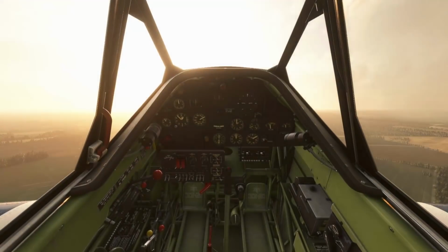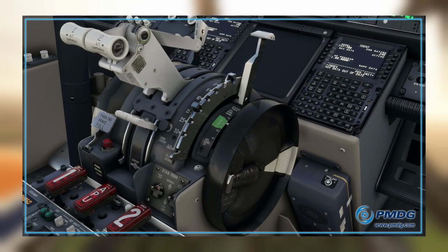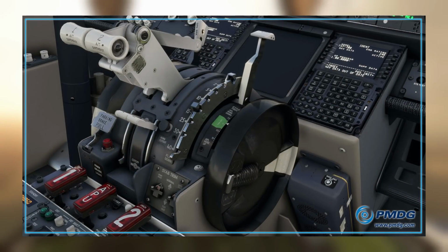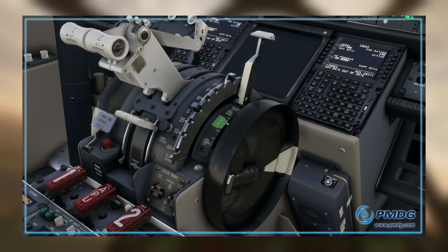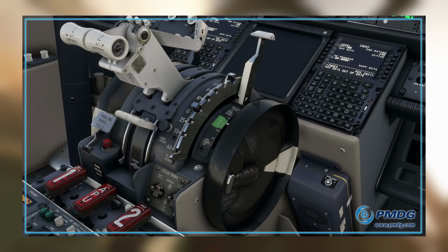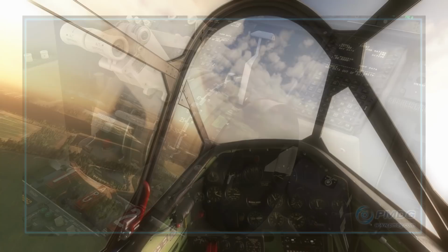Now, as I did say, it's not all good news. They have moved their timeline with the 737 and will not be releasing it as early as they would have liked to. Now this is because of a development issue that Asobo need to fix. Basically, PMDG can't fix it, so we're just waiting for Asobo to do it, which is perfectly understandable. We've seen things like this before.